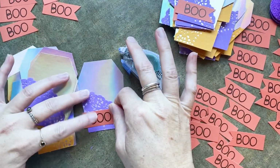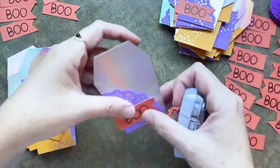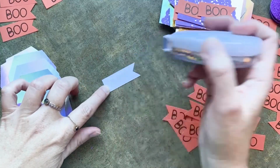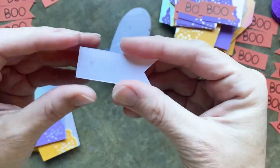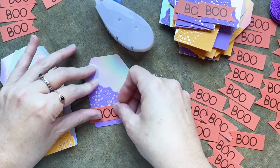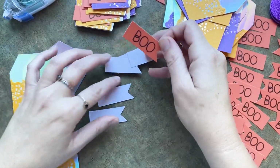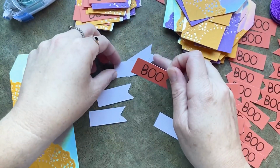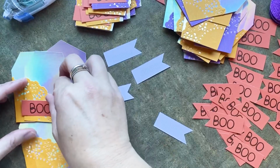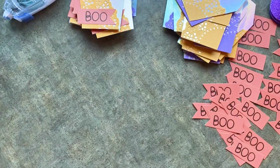So right off the bat, I can tell that this is quality application. It's very quiet, and it gives a glue pattern like so. It's definitely easy to use, so that's cool. I'm glad for that. Making a mess though, of course. All right. I have an extra couple. This one's kind of janky, so I'll toss that.